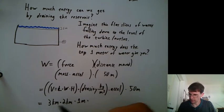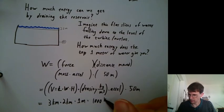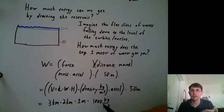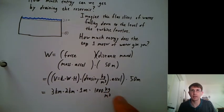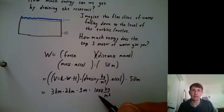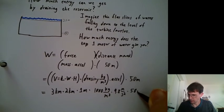The density of water, so this gives us basically cubic meters. I mean, I have to throw in a factor of 1,000 here and there. Density of water is 1,000 kilograms per cubic meter. That's a metric ton. And this isn't just an accident. This is literally basically how a kilogram was defined. They said, or you could say it's mostly how a kilogram was defined, that a kilogram is what 1 liter of water is. 1 cubic meter is 1,000 liters of water. And then 9.8 meters per second squared times 50 meters.